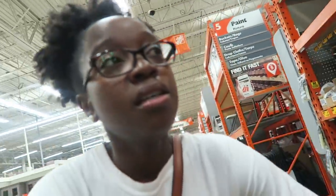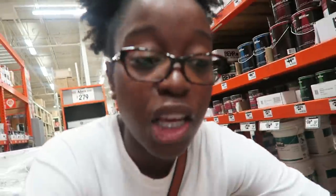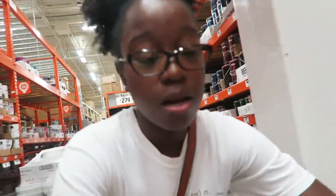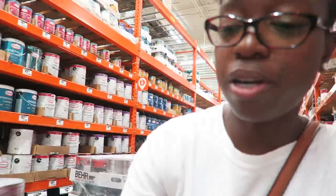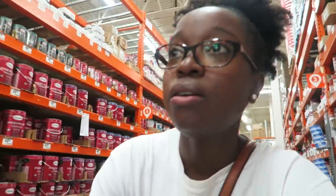And then I also need to get some light fixtures now, since the ceilings are gonna be done soon. I could start hanging up the actual lights that I want in the house, as far as the ceiling fan that I want in the living room. I need a foyer light. I need a kitchen light that goes above the sink. I actually made a list, but I can't remember everything that I need, but I need quite a few. So that's what I'm here for.